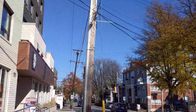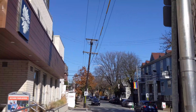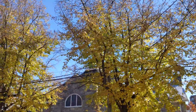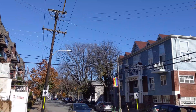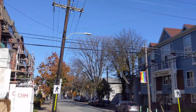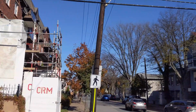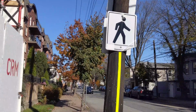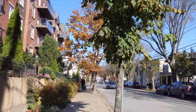At least now I got the sun at my back. Things will look a little better as we journey along this way. Look at those trees up there. The leaves are all but gone on those two trees. All right, we'll get across the street here. Okay. So we'll continue on now.